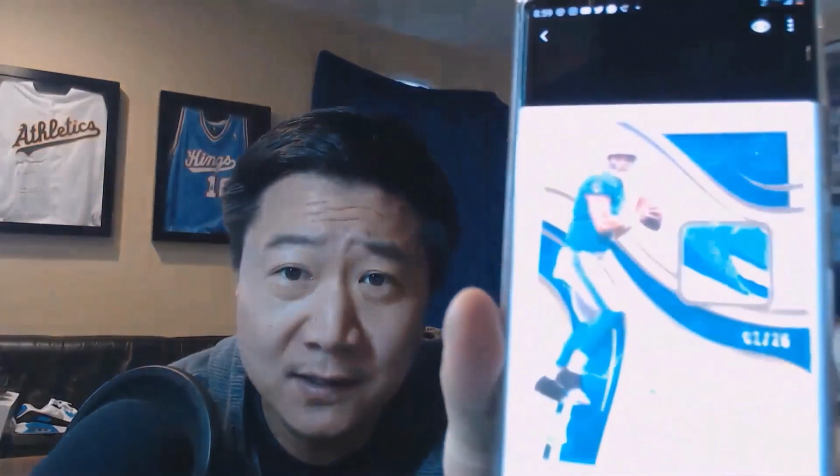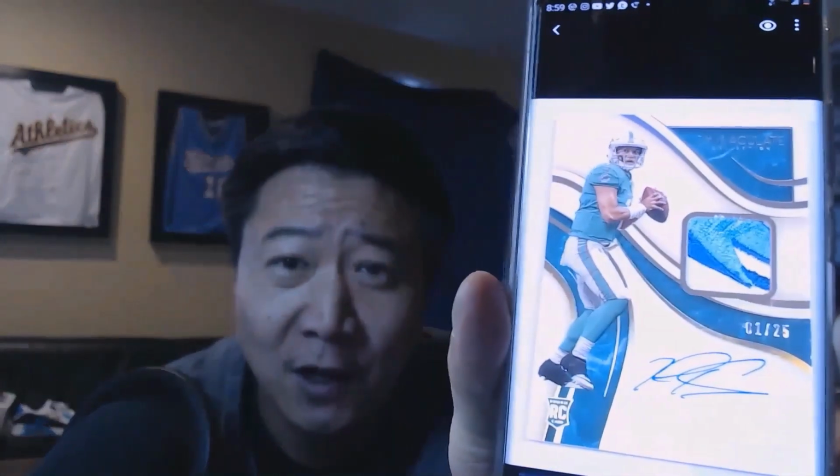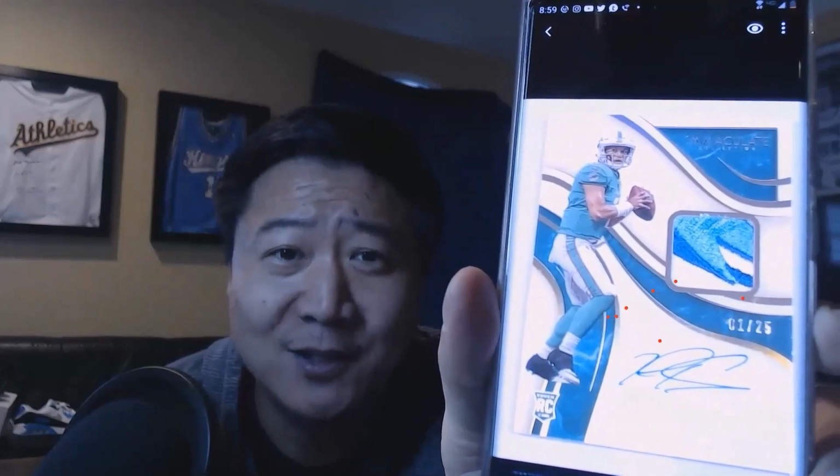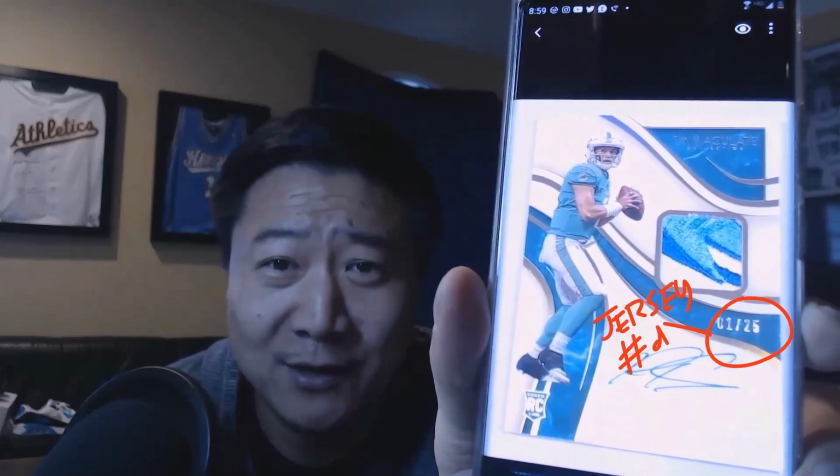If you guys watched my video from a few weeks ago, you know I lost my mind, started doing the Tua show in the middle of the Luka show. How dare me? Picking up more Tuas, I picked up this Immaculate logos to 25 gold parallel, and it is jersey number to 1. Really cool patch there. Love that card.